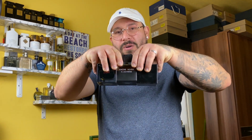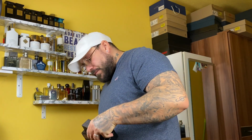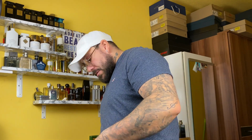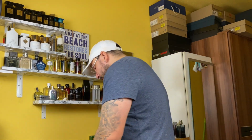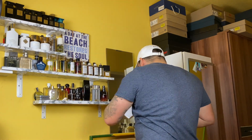Then here now we have the Lalique Encre Noir Trio Sport, à l'extrême, and the original. Lovely fragrances right there, man. I love these. Then we have Lalique Pour Homme and Lalique White.